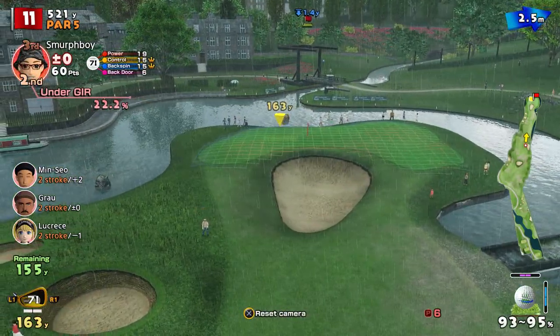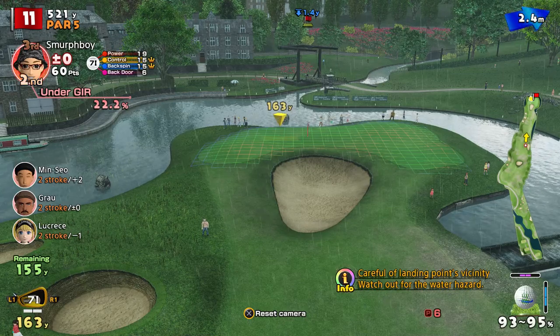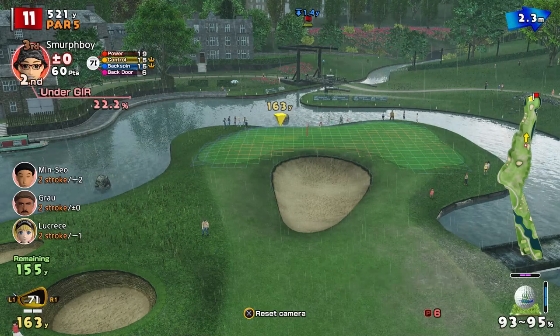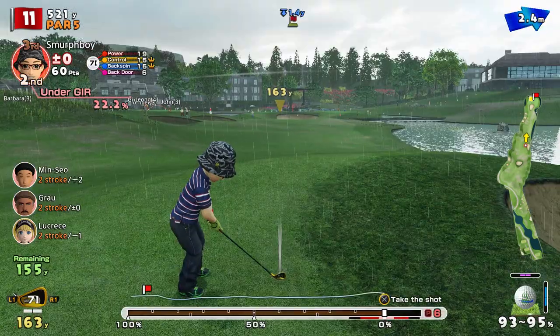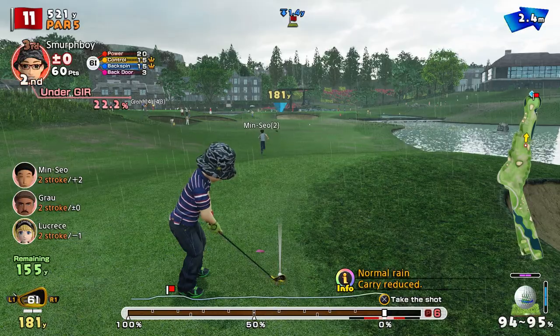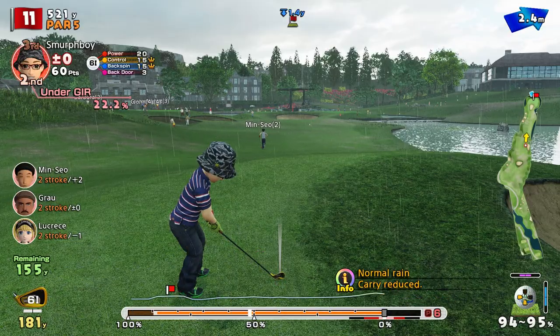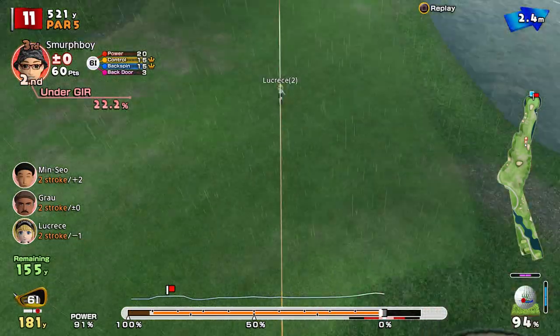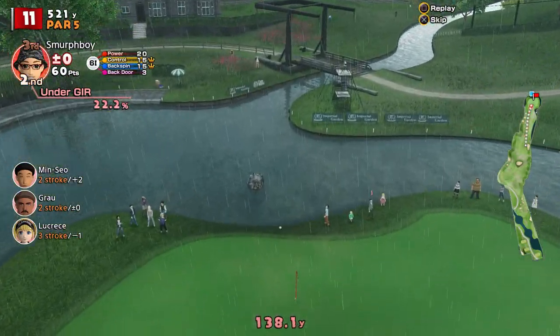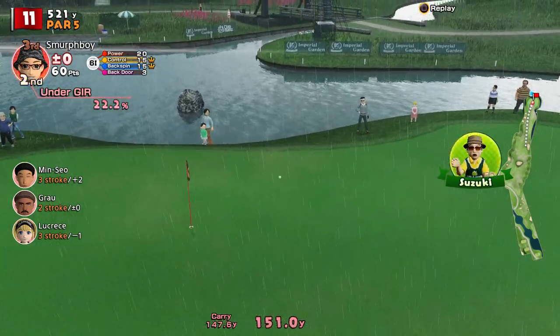Okay, so left to right. Again, I think I might try and hook this in just because if I do pitch short, I don't really want to go in that bunker if I can avoid it. Again, I probably need a bit more length just because of the rain. I should have stood it up. It's okay. Champion.